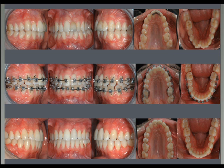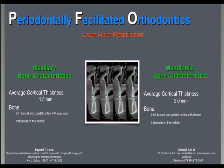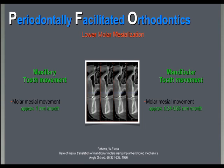We have tried also the PFO, the segmental PFO, also in lower molar mesializations. In cases that we see very often in our practice, young adult patients with missing first permanent molars, normally with evolving third molars, and with little or no cooperation given by the patients. We know that to mesialize molars is quite difficult, especially in the lower arch, because of a very thick cortical bone, and also because biomechanically it's quite difficult to mesialize lower molars. The expected tooth movement is no more than half a millimeter a month.